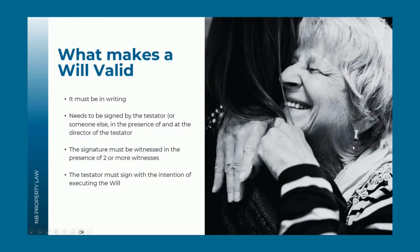To begin with, we're going to talk about what actually makes a valid will. For a will to be considered valid here in Queensland, it must be in writing. It needs to be signed by the testator, so this is the person that's writing the will, or the person that passes away, or someone else in the presence of and at the direction of that testator. So, whether they've given authority to someone, through an attorney or something like that. The signature must be witnessed in the presence of two or more witnesses for it to be legally binding, and the testator must sign with the intention of actually executing that will. So it can't be under undue influence or anything like that when they've signed off on the will.